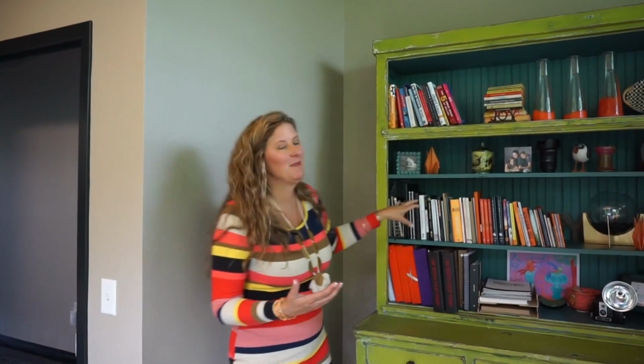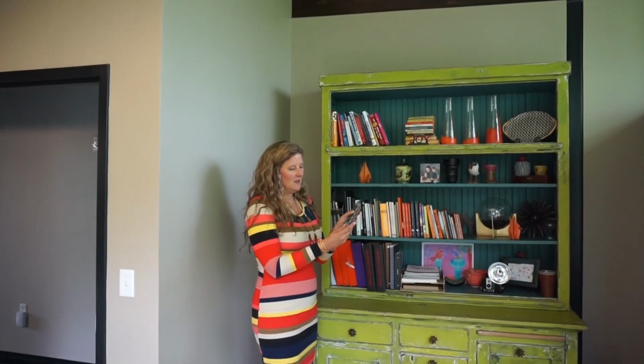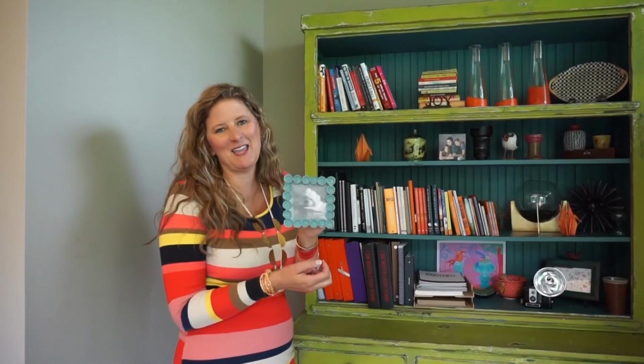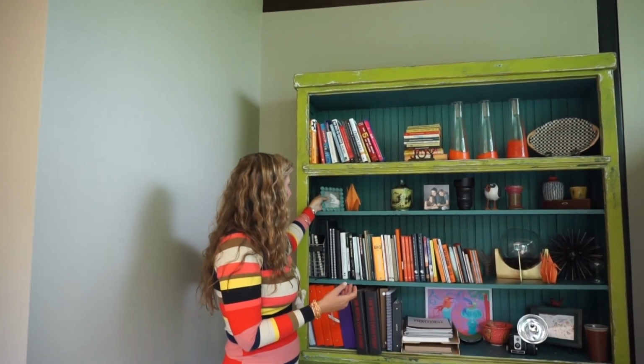Here I have all my business books. Well, okay, not all my business books. I have some business books because I have so many business books. And this is actually kind of funny. My friend gave me this, and this is the picture that came in it. And I just haven't put a photo in it yet, which is funny.